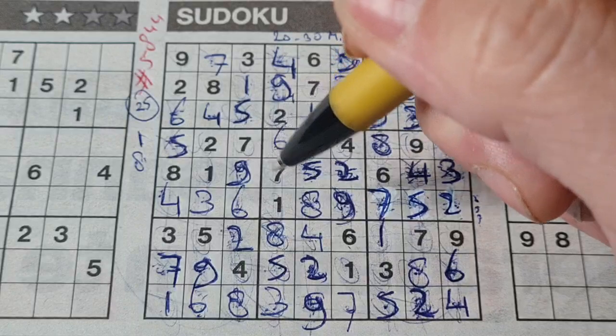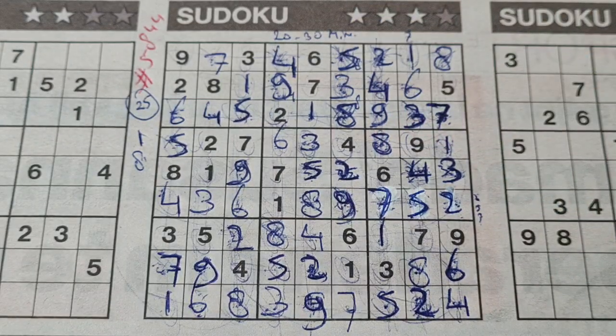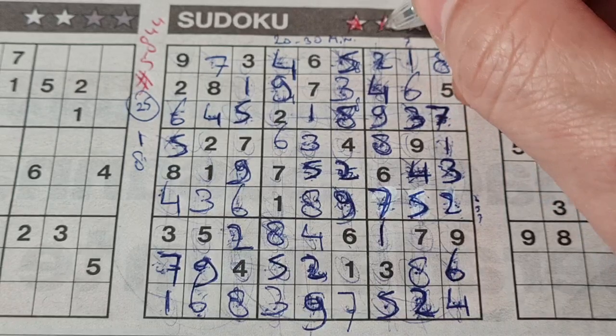Finish in 21 minutes. Well, told you I need 20 to 30 minutes to solve. And we solve it again. Definitely 3 stars. And I like this one. Yes, I really do think so.